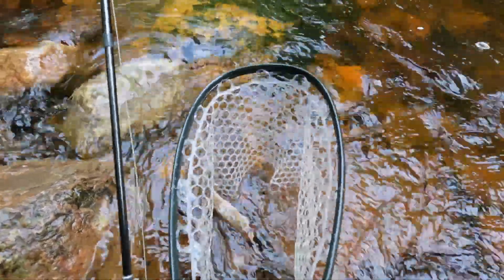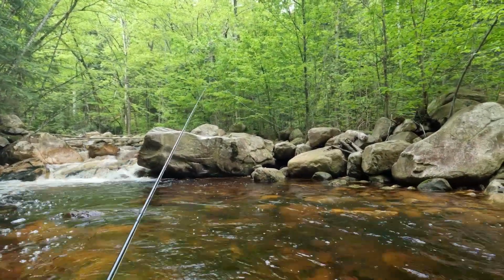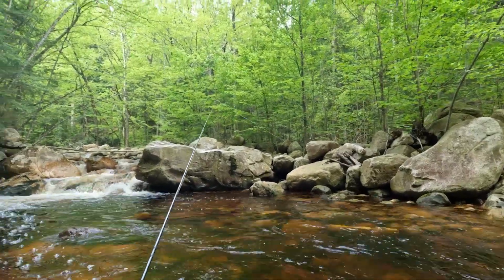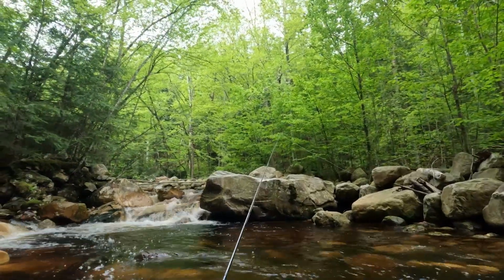Oh, that's actually a great fish. All right, so this is literally what we've been hoping for all day. Probably 6-inch. Let's even say 7, but it's not. It's 6. Native brook trout here in the Green Mountain National Forest, southern Vermont. This is what you want, guys. Let's get him out of here.